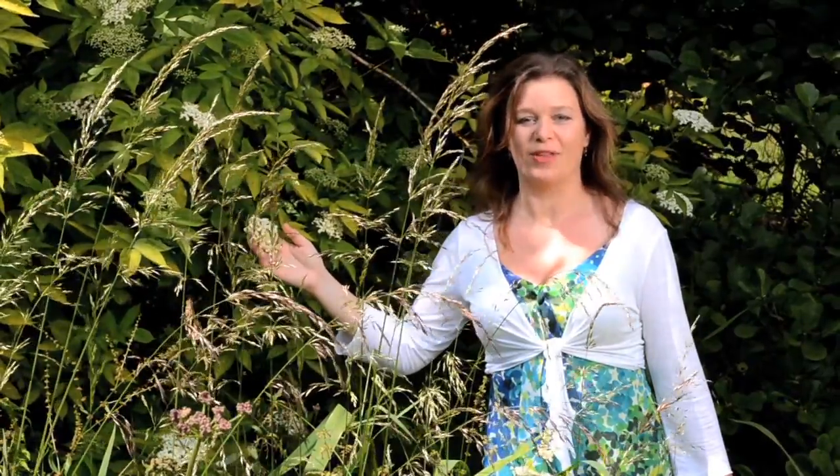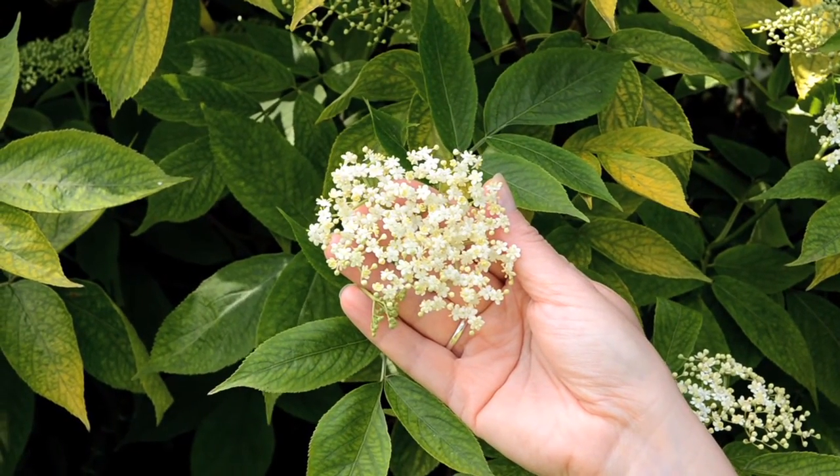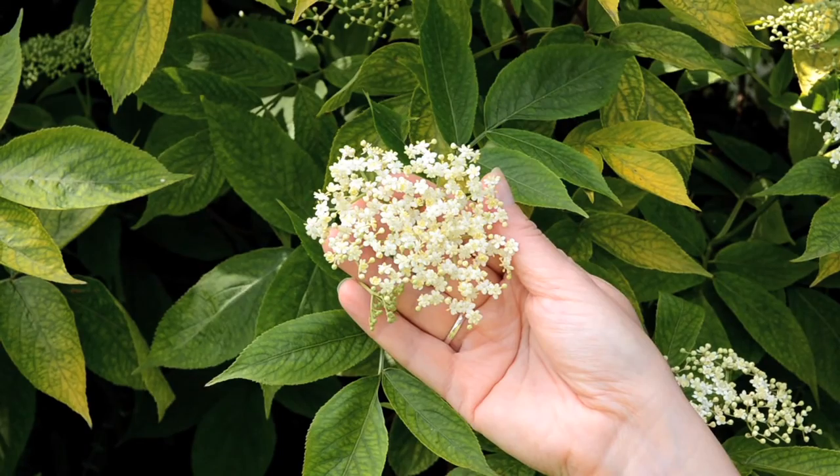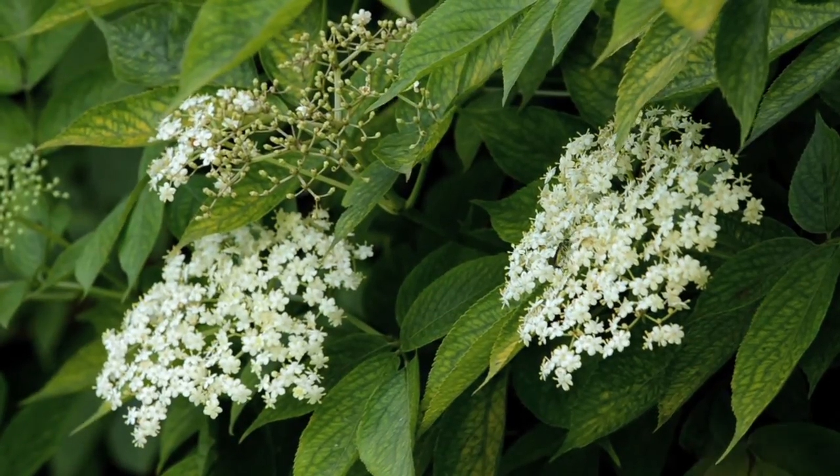If you've ever wondered about Mother Nature's sense of timing, then here's a perfect example of just how the schedule works. This is elder, and when it's in flower, it's mainly used for hay fever. These beautiful frothy flowers first appear in late spring and then come into full bloom in midsummer, tracking the hay fever season as it first begins and then peaks. Elderflower is really useful for summer colds and can also help to reduce a mild fever.